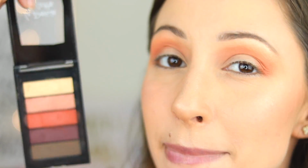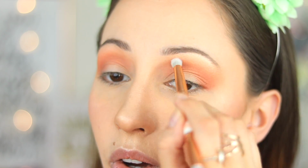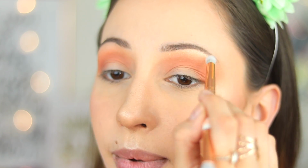So this palette doesn't have my brow bone highlighter. Also, it doesn't have another matte shade that you can use as a brow bone highlighter. I feel that in this part here, it's not blended very nice. I will take a double-ended brush by Essence and I will try to blend it a little bit here. Or maybe it is my imagination. I'm losing it.